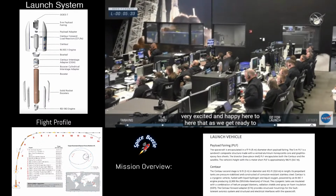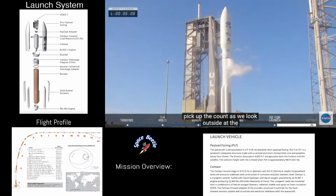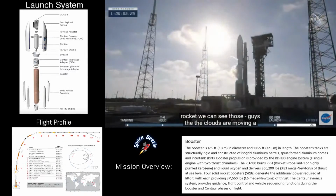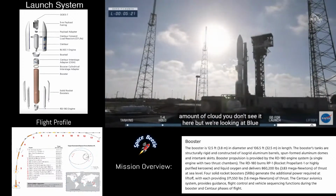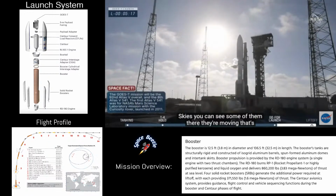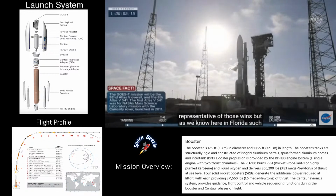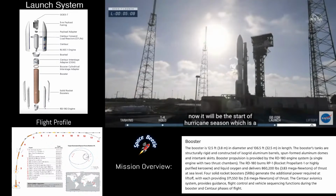As we look outside at the rocket, we can see those blue skies. The clouds are moving a little bit, a very slight amount of clouds. You can see some of them there. They're moving. That's representative of those winds. But as we know here in Florida, it's such a beautiful time of year in March. But Mick, 3 months from now, it'll be the start of hurricane season, which is a concern for Florida and everyone along the Atlantic seaboard and in the Gulf states.